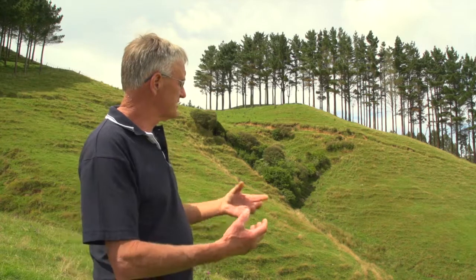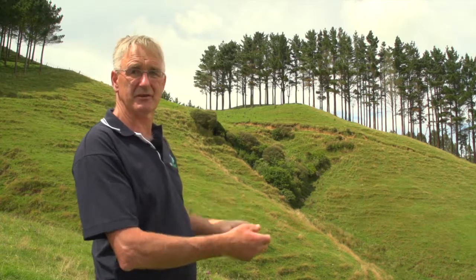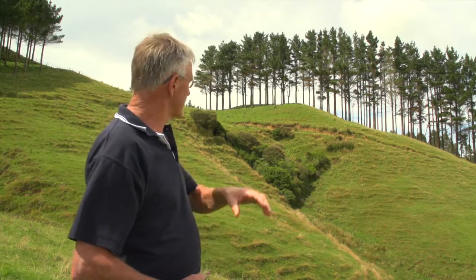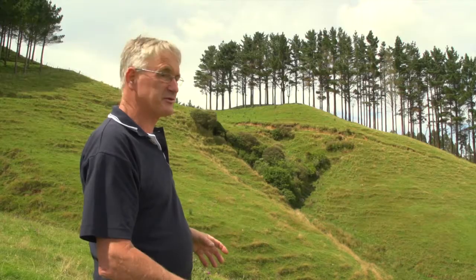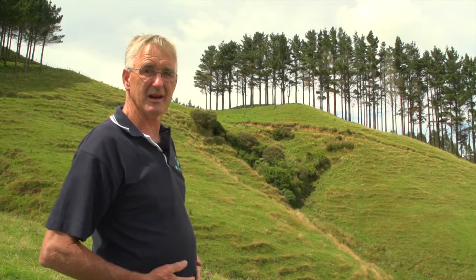So over the years they've contributed some shelter. I won't be replacing them because they've been shading the paddock beyond. Virtually all the rest of the woodlots are being replaced.